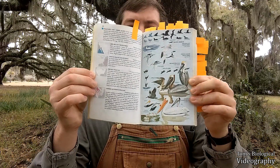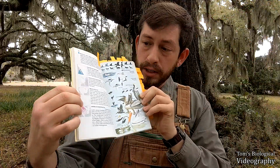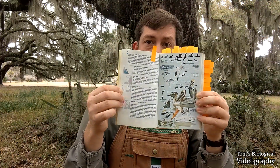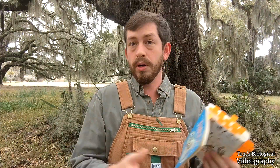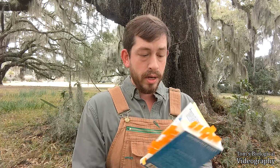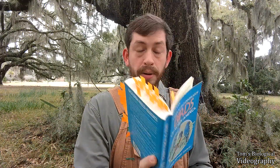So the first one I want to show you is the brown pelican here. And if you can see over here on the range map, it shows that they're just barely found in a couple of spots all along the eastern seaboard. Nowadays, they're super common all around the coast of South Carolina. And that's because pelicans' populations were decimated around the turn of the century, and they were really close to the brink. But they have rebounded thoroughly.